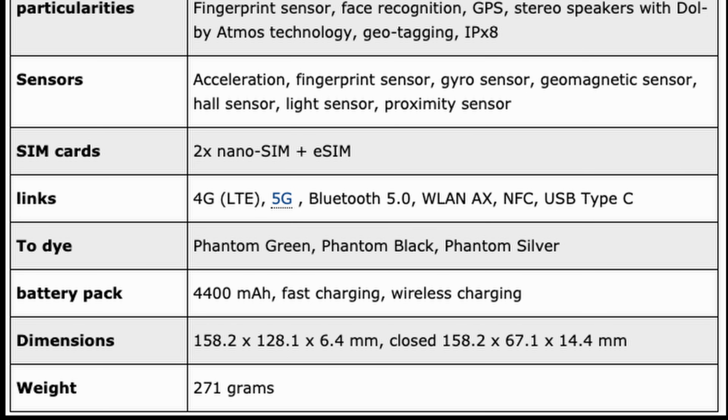And that's pretty much what we got so far. August 11th is the official date they're going to launch these phones.